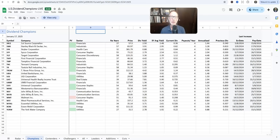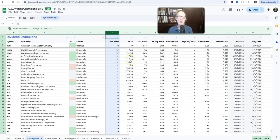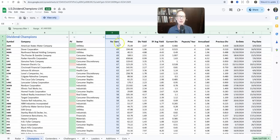And let me show you how you can sort this from high to low. All right, so here we go. This is from the number of years that the company has raised their dividends. So American States Water Company, AWR, 70 years in a row. Got a bunch in the high 60s. So go through the list, see what you can find, okay? And this is just an easy way to start building your watch list.